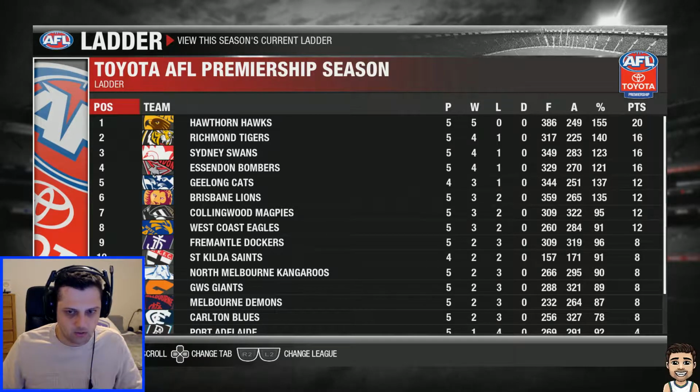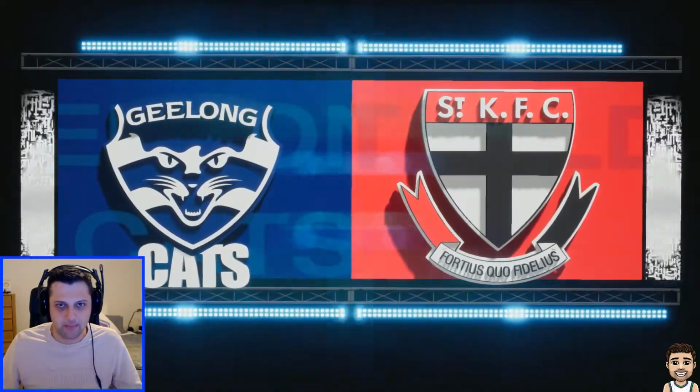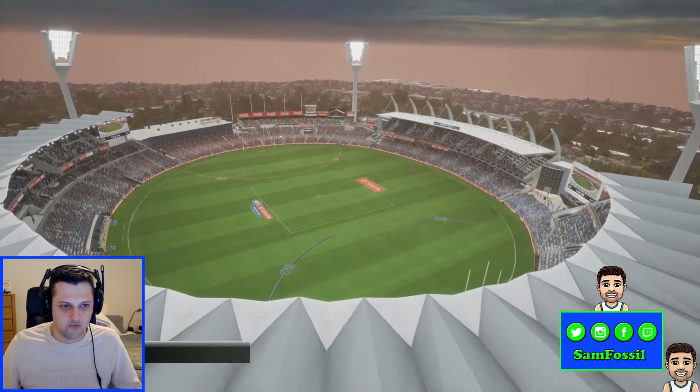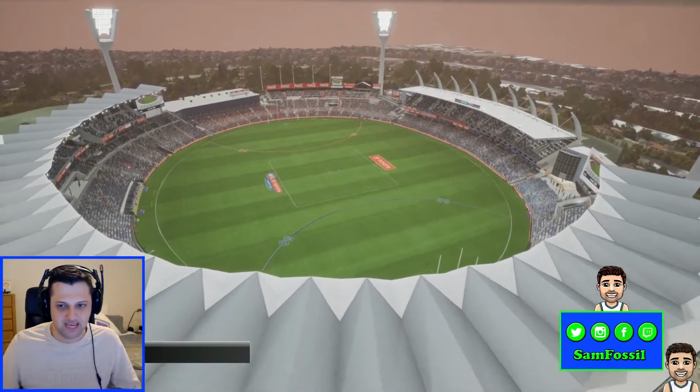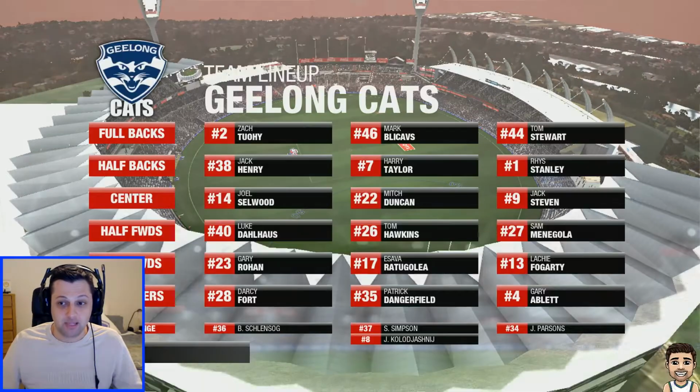We're playing Geelong, who's currently 5th. They're 3-1, 137%. So taking on Geelong this week, coming off a 40-point win last week against Melbourne. Driving down the highway this week to GMHBA Stadium, Kardinia Park in Geelong. It's good to actually play at a different venue for once.